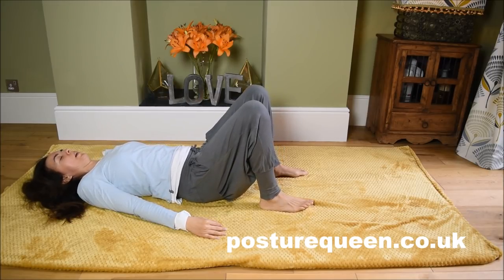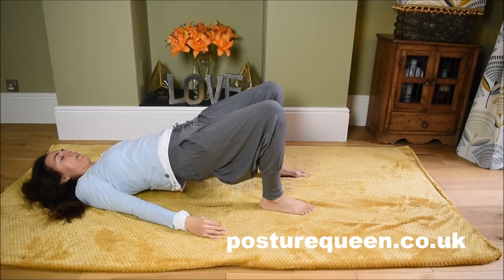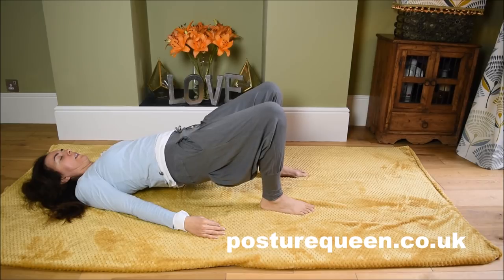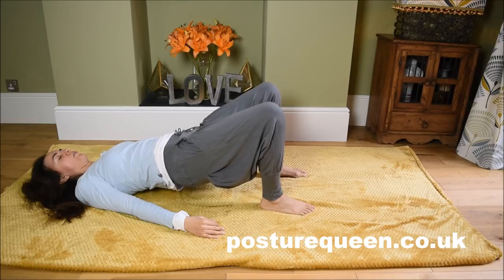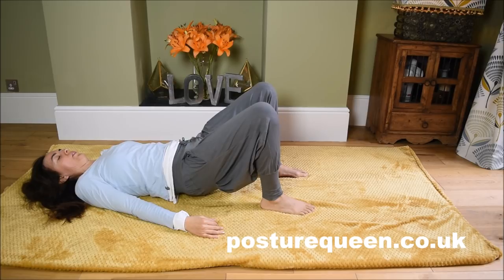Okay, next time you bring the pelvis up, stay there once again. And you're going to do the same thing with the pelvis, rocking from side to side. Stay up for as long as it is comfortable. Rocking from side to side. Okay, and then you can bring everything down slowly, slowly, slowly.